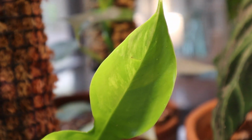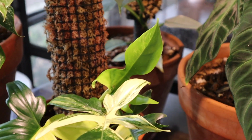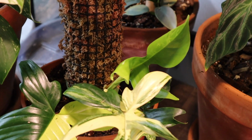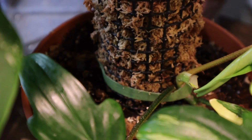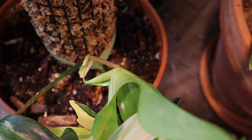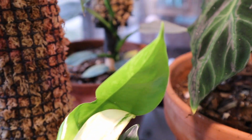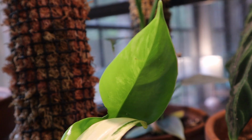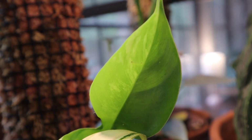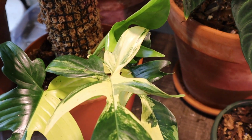The variegation is so amazing. I can't believe I didn't have this in my collection before, and I can't imagine what my collection would look like without it now. I love it that much, and it also reminds me of my fiance Austin, because he also really loves this plant, and I know he was just freaking out just as much as I was whenever we saw the new leaf starting to emerge and unfurl.